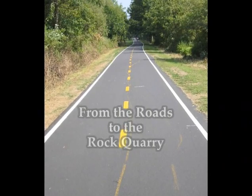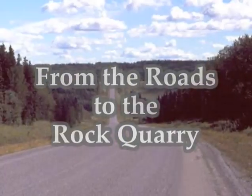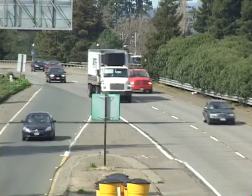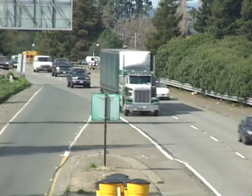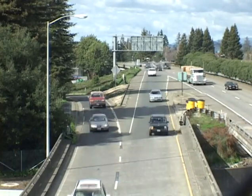This is a story about roads, how roads are made, and especially what's in and under the roads, rocks. Roads represent freedom and the ability to travel from place to place or between places.